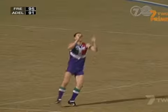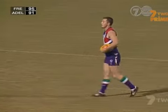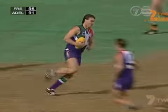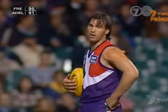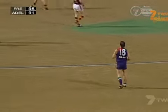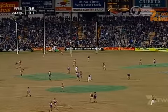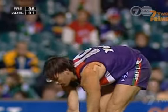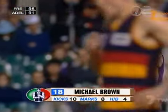Gale across the line. A player on his own. Absolutely on his own is Callahan. He'll go short, it slips off the side of his boot, but to the advantage of Brown. He marks within 40 metres and will go for goal number 5. Been a terrific battle. Fremantle by 4 points. Brown to stretch that maybe to 10.